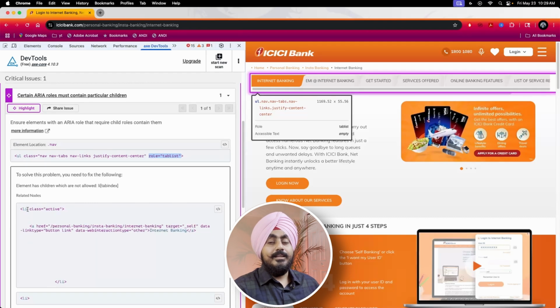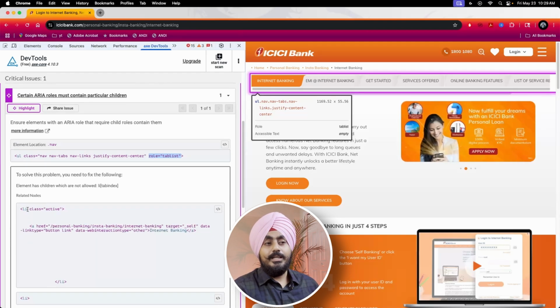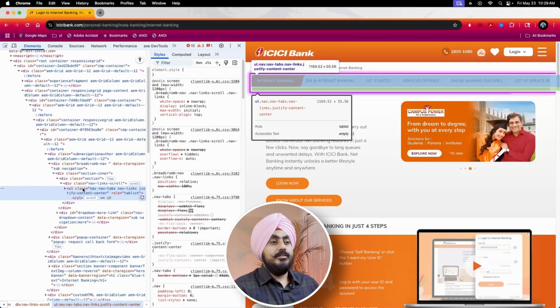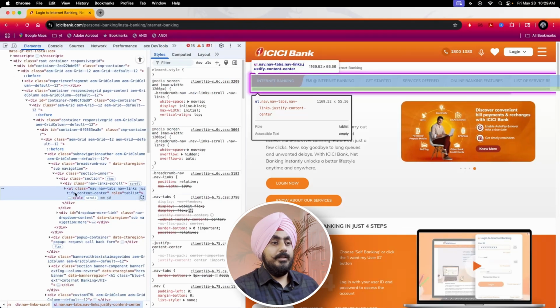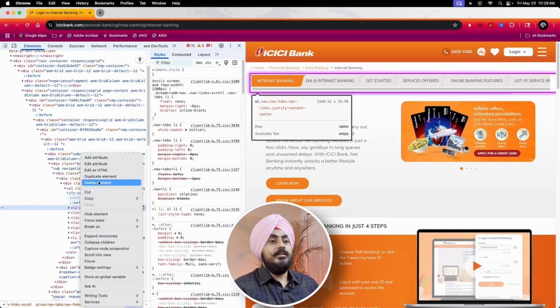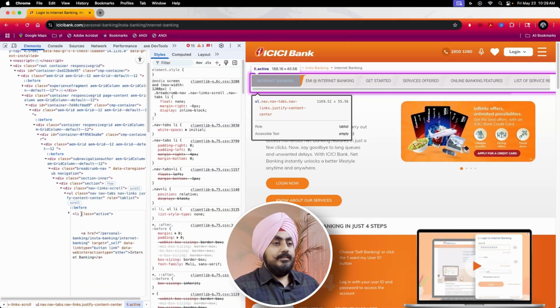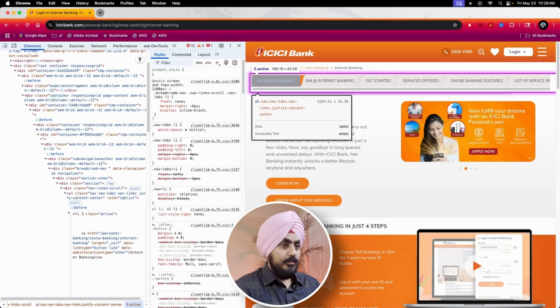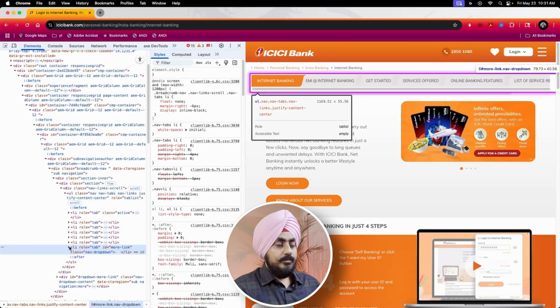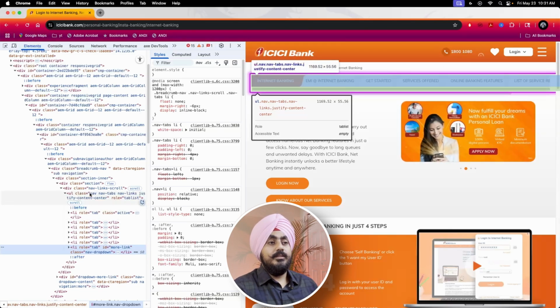And the LI tag is missing the critical piece, which is role tab. Now, how do you fix it? Simply click on this icon which says inspect element. Go to this section. You see this is a UL tag with role tab list. And expand it. And for this active one, I'm going to edit the HTML. Let's add a role. I'll say role equals tab. I'm going to do it for the others as well. So as you can see, I gave role tab to every single list item within this ordered list.